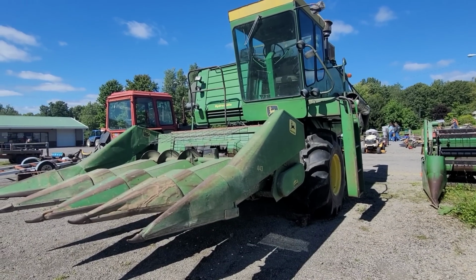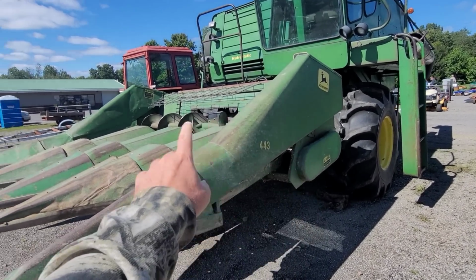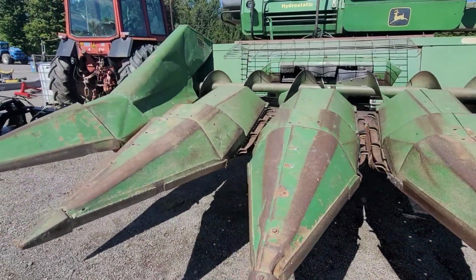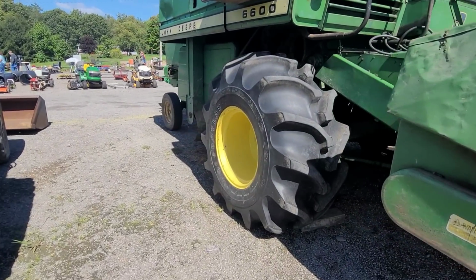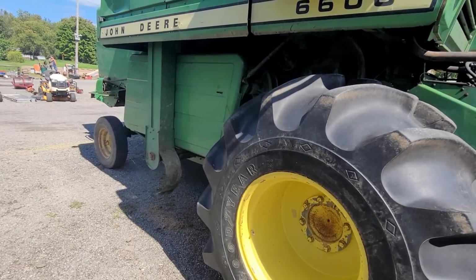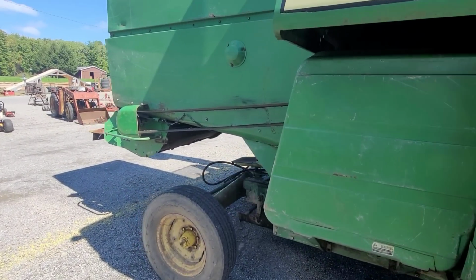John Deere 6600 hydrostatic. Got the 4-row, the 443, so that's gonna be 30-inch, aka narrow. All the skins on that are good. It looks like the rice and canes on there. Truck tires for the steers.